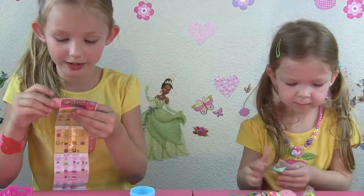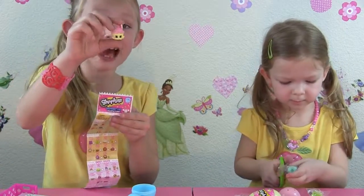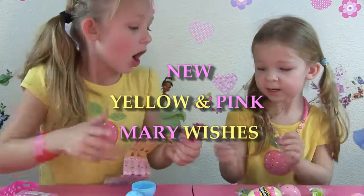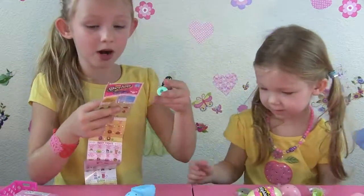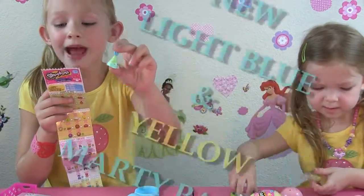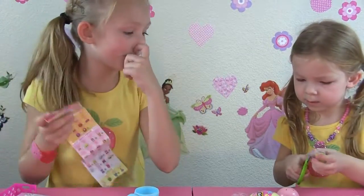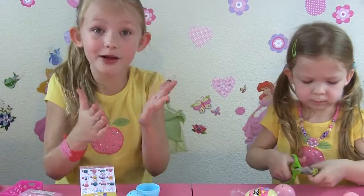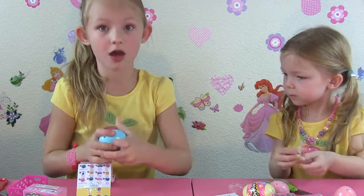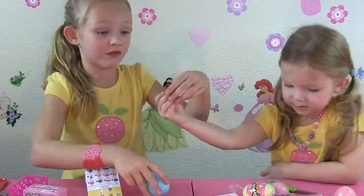Okay, I'll show that in a minute. Yay, I got another mysterious. I don't see her in this color. Oh my god, this is so exciting. It's a Marty Party Hat, and I don't see her in this color. I only see the red and yellow. This is so cool. They're making the same ones, but in different colors. You really should get these eggs if you find them. They're so cool. If you're interested in Shopkins, then this is just for you.